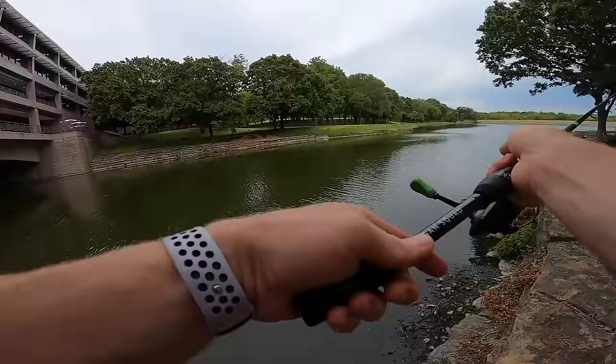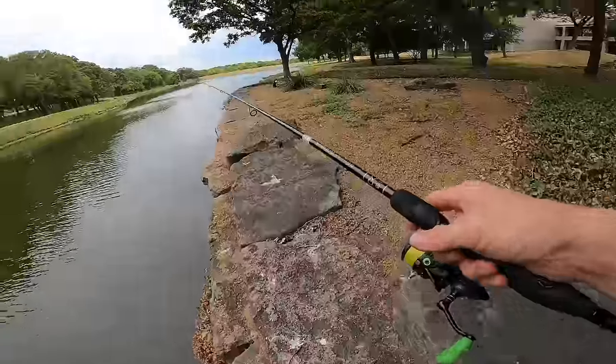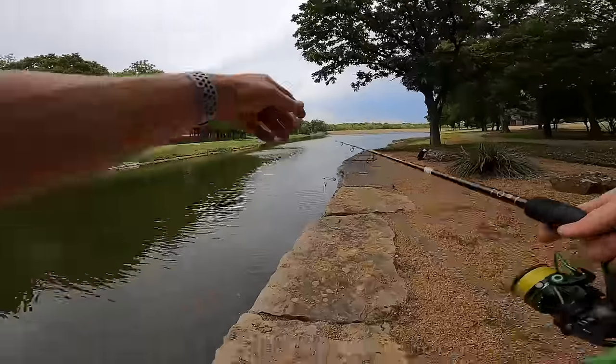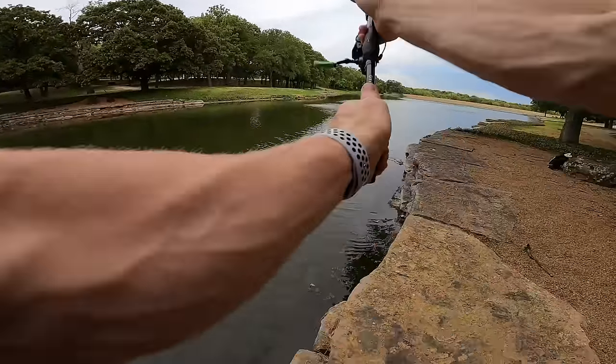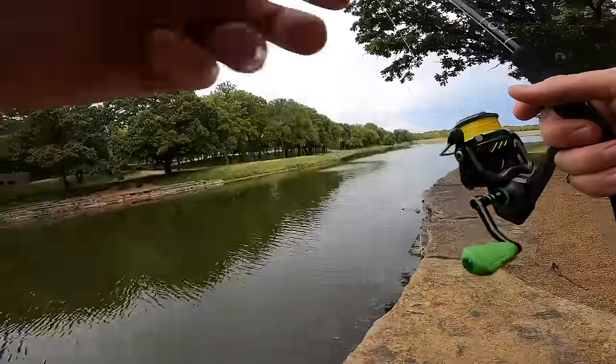Let's send one out here by the aerator. We did catch that one mag draft fish out by the aerator. I've seen a couple fish hitting the surface, so whether it's bass or not, who knows. But let me just send one over yonder and let it fall. See if we get a fish out there in the middle.